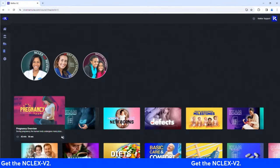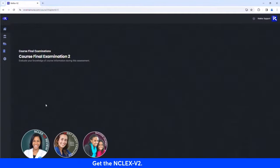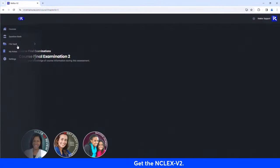The study calendar is what you are looking for. And a lot of you get V2 and you don't locate the study calendar. So the study calendar is found on the side panel in the file vault, which is the third icon. Okay, watch this. This is where the study calendar is.